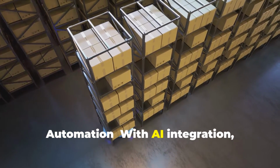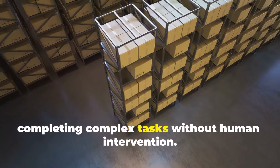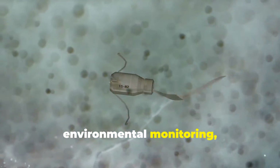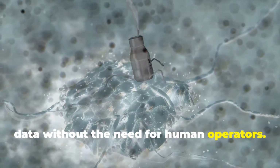Automation. With AI integration, these robots can operate autonomously, completing complex tasks without human intervention. This could revolutionize fields like environmental monitoring, where microbots could continuously gather data without the need for human operators.